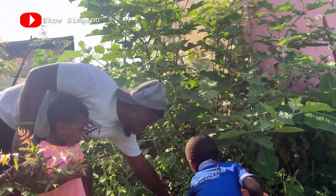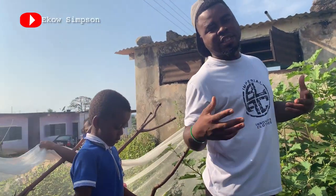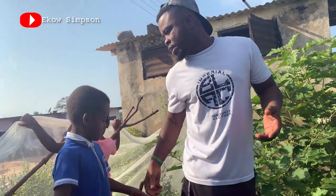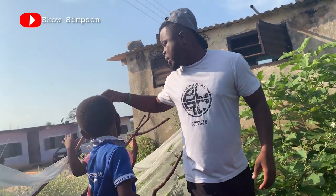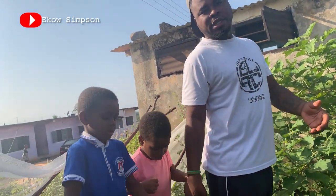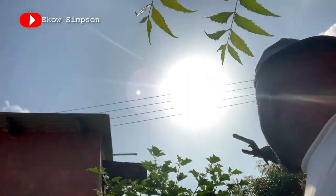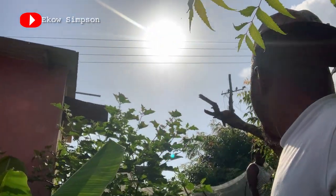Yeah, that's it. So he's learning how to plant. I think every parent should try and be teaching their kids about planting, what they eat, and then eating what they grow. That will help us reduce this hardship that is happening in Ghana.